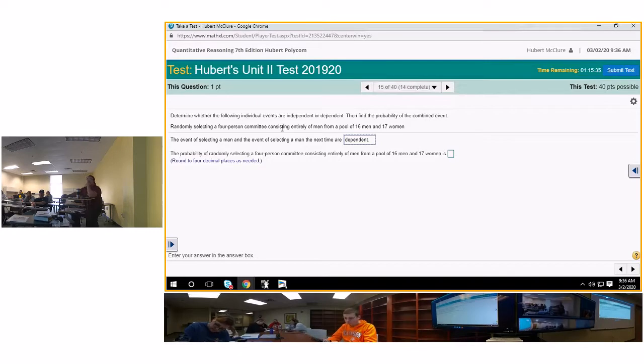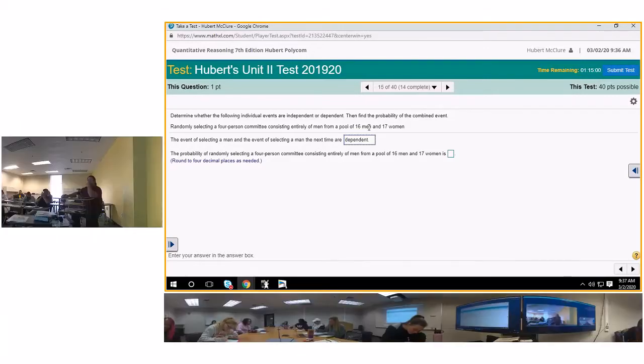Now this one, you do decimals, 4 places. So 16 and 17 is 33. So 16 over 33, 15 over 32, 14 over 31, and 13 over 30. Y'all do it, y'all see what I'm doing, and give me 4 decimal places.